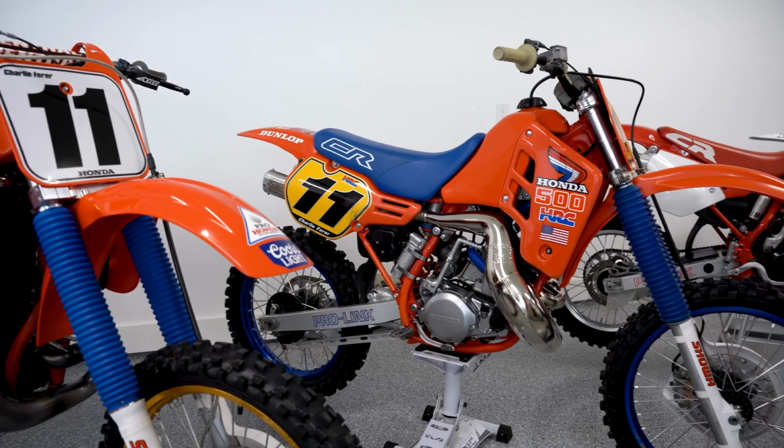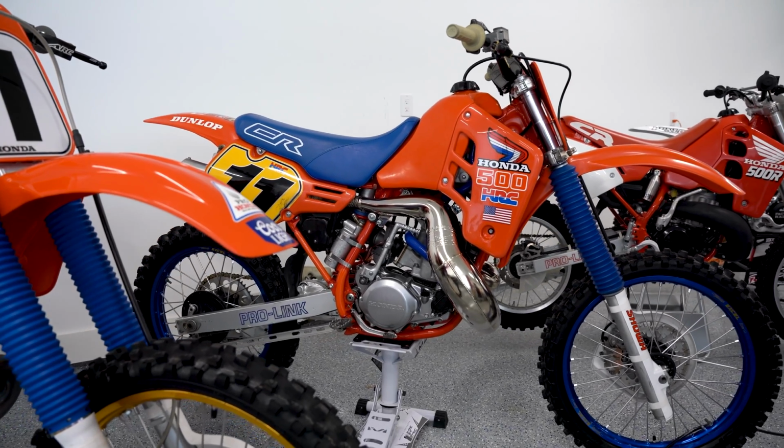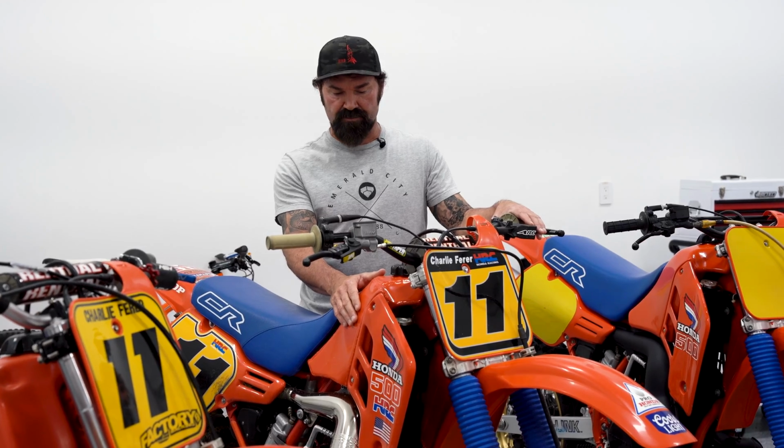Paint matches perfectly with the plastic. I do that just to save my tanks because it's near impossible to find a really good quality NOS tank. So I'm keeping that and keeping it fresh, so that way if I ever want to just put the bike in the collection, not ride anymore, it has a great tank on it.